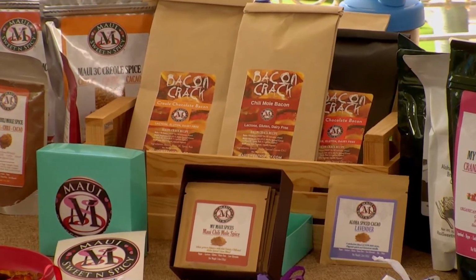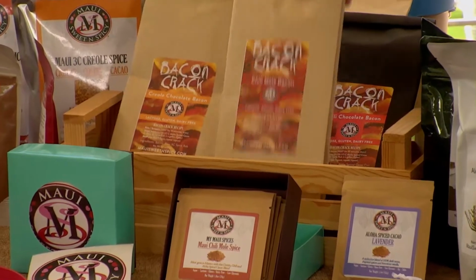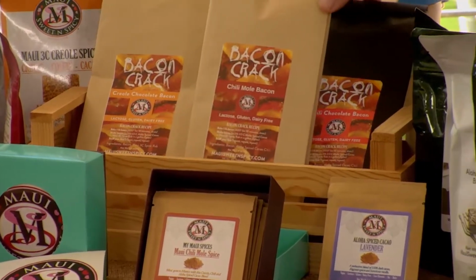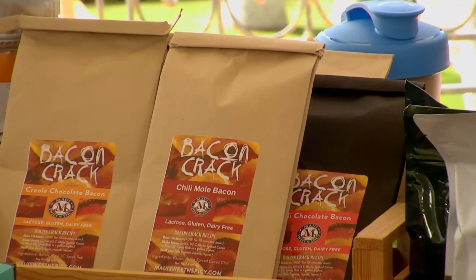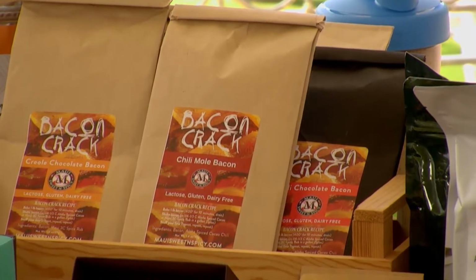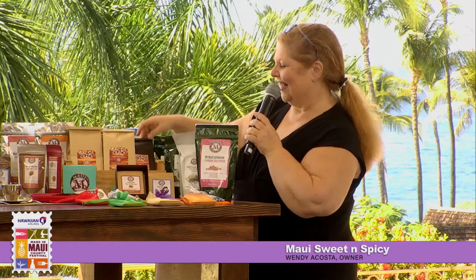What kind of bacon crack do you have? It looks different. This one is the Creole that you tasted. I can open the chili mole and the chocolate. Do you want to try all 3? No, girl. I'm good with one bacon. So we have a chili chocolate. A lot of people are like, chocolate bacon. It's the best seller. And then the chili. Bacon with chocolate on it? Yeah, with a little chili. I better go to the website and go buy that one.